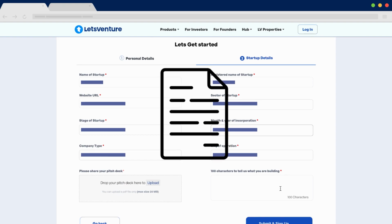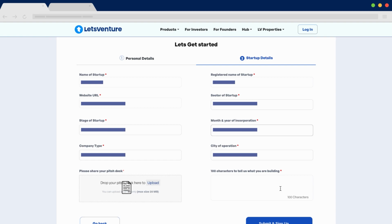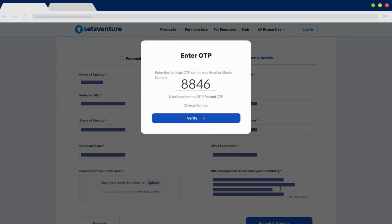You are also required to upload the pitch deck for fundraising and add a brief description of your startup in 100 characters. Make sure you keep it crisp and to the point, so investors understand what the startup does. Now check your inbox or phone for a one-time password to submit and sign up.